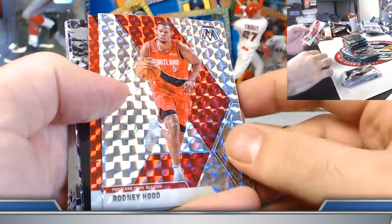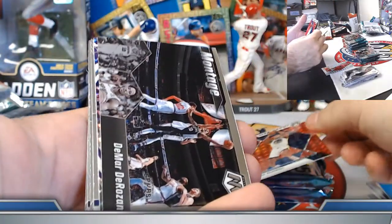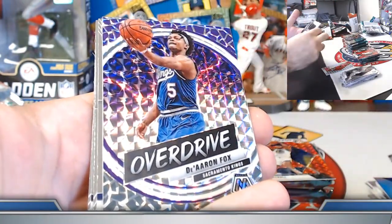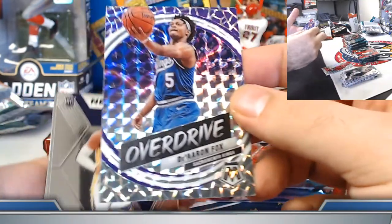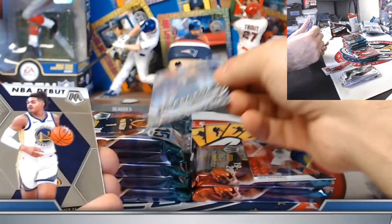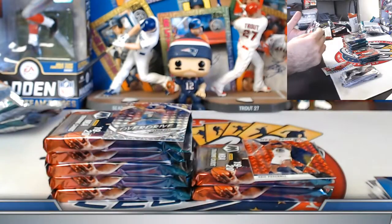Base mosaic, Rodney Hood. Nice Pascal. Debut, red mosaic, Golden State Warriors. DeRozan montage. Overdrive. Mosaic, De'Aaron Fox. Jae Crowder. And Pascal base.